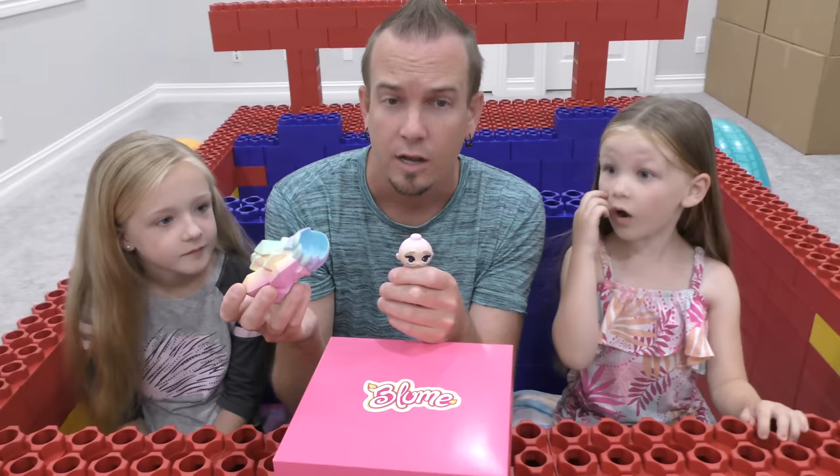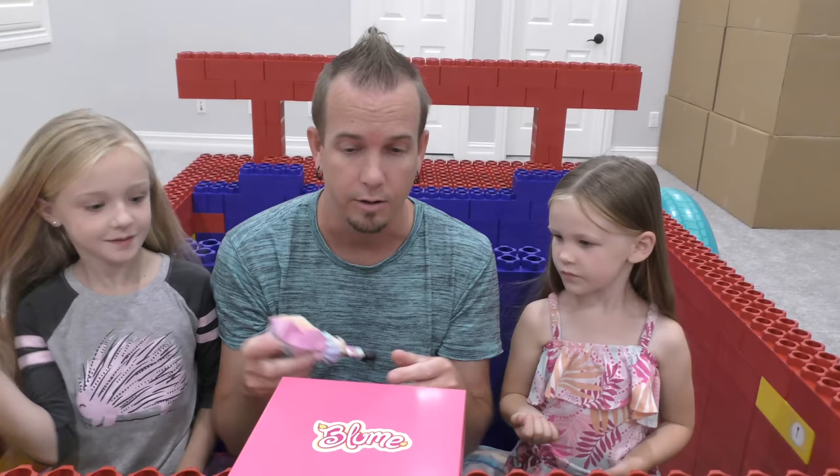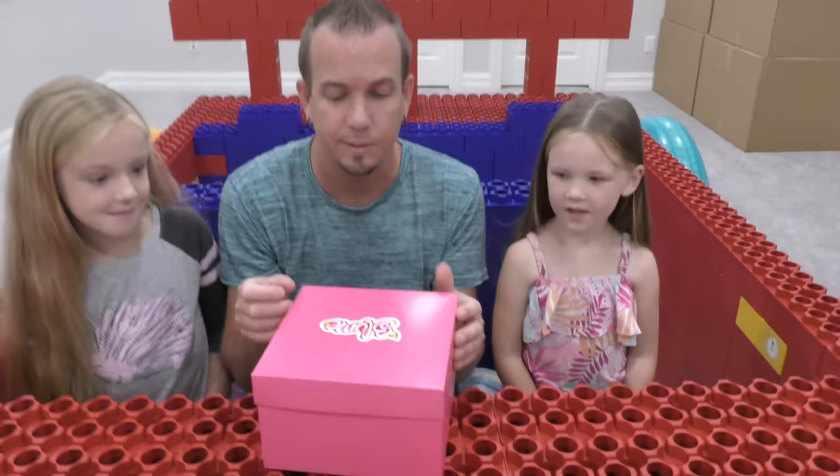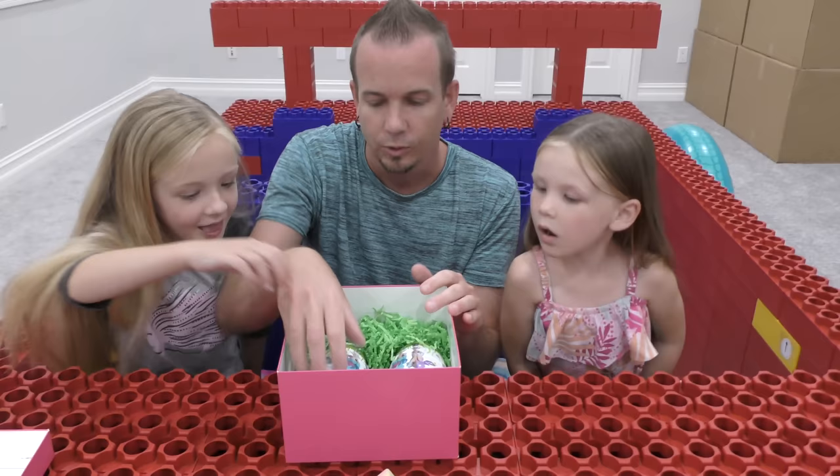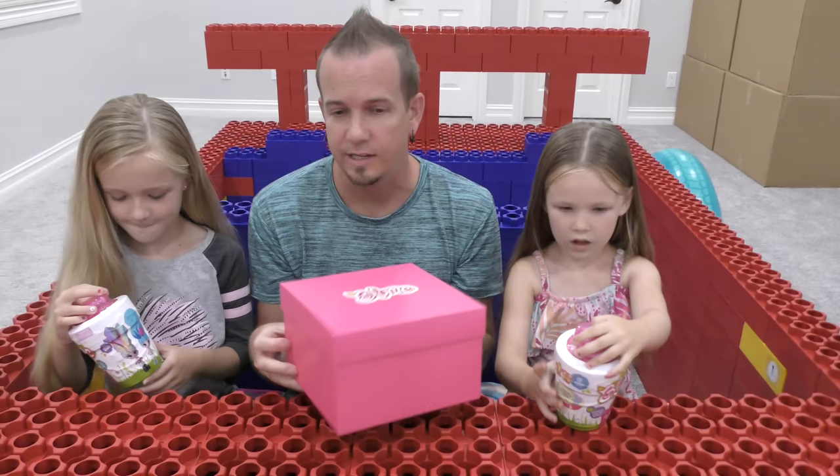So, girls, there's two Blume dolls in here. So, I want the one that's gonna be unboxed. Okay, I'm gonna spin this. You guys tell me when to stop it and you get the one that's on your side. Stop, stop. Okay, right there, okay? All right, this one's Trin's, this one's Madison's. All right, girls, go ahead and start opening.